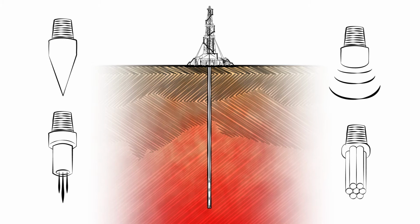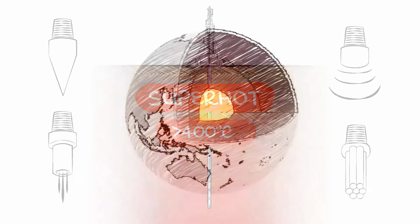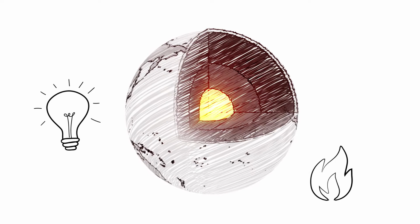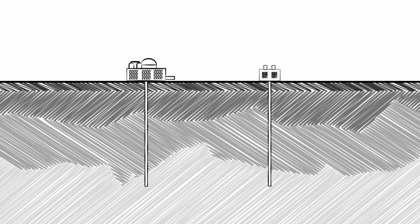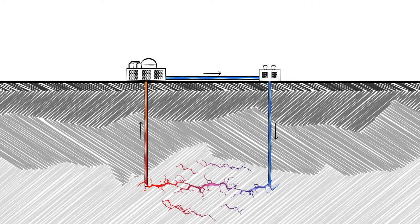These deeper, hotter basement rock geothermal plays, referred to as superhot geothermal, exceed 400 degrees Celsius and could feasibly provide the world with terawatts of zero carbon energy, heat, and even support green hydrogen production. The basic concepts underlying superhot geothermal are the same as other concepts. A well is drilled into hot rock, fluid is circulated in the rock, and that hot fluid is then produced to the surface to provide direct use heat or produce electricity.